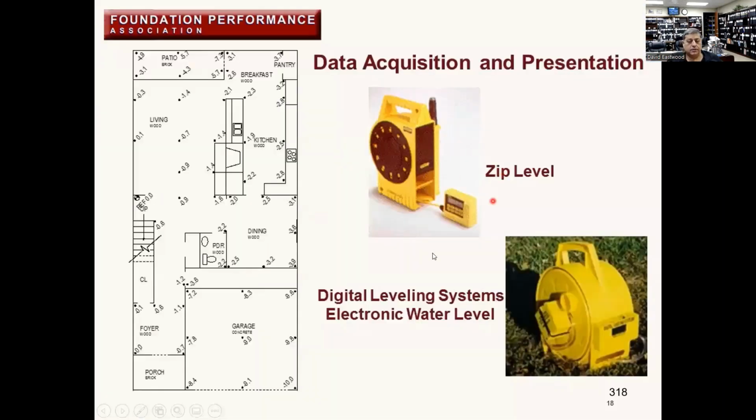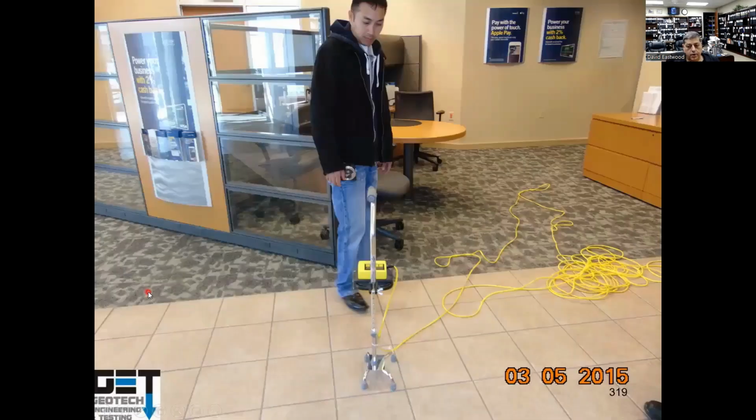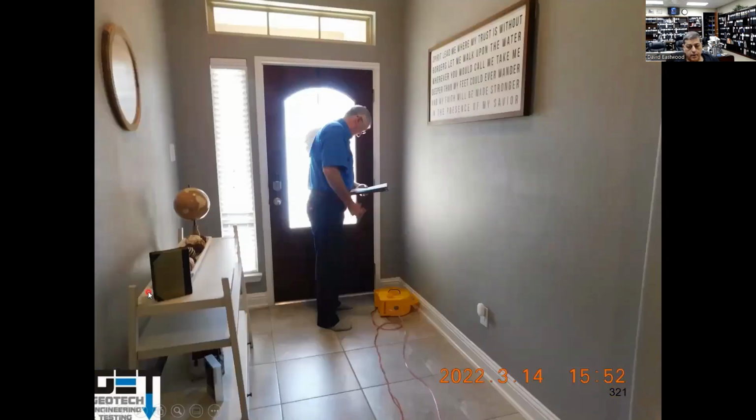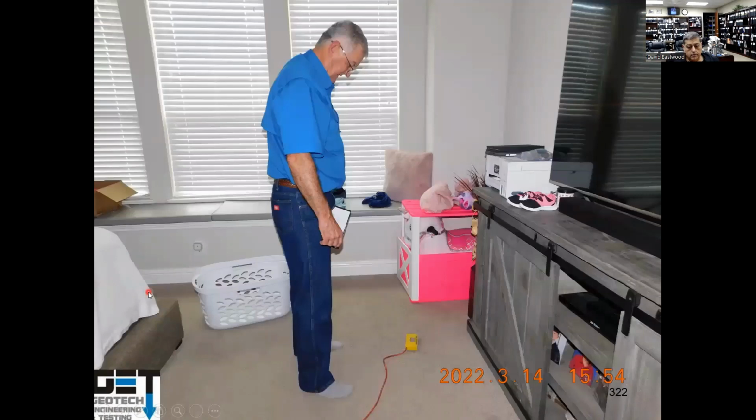We run elevations. This is a zip level elevation that you run on your slab, and you get elevations throughout the whole slab matrix. And you get a contour of what everything looks like. You run elevations and measure the deflection.